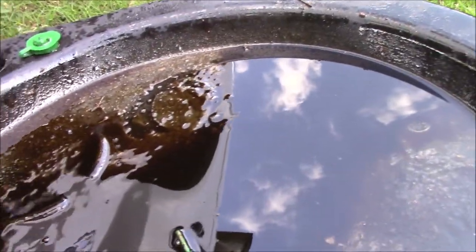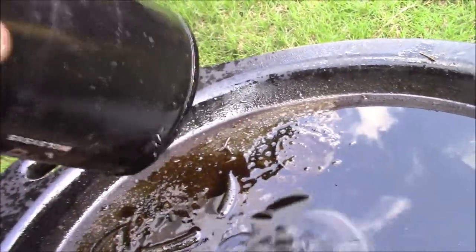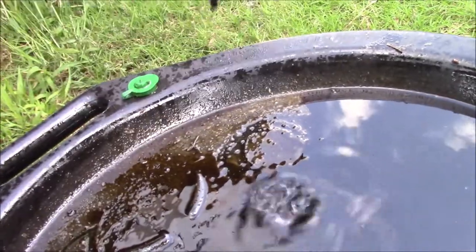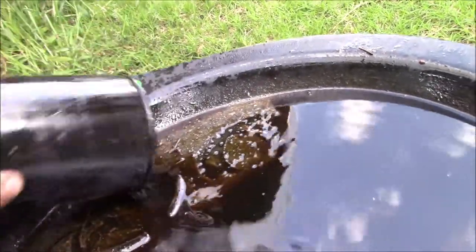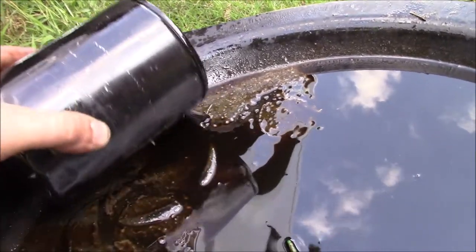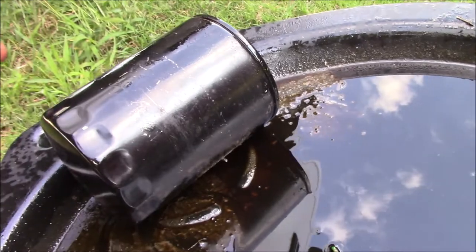I mean, there's probably a quarter of a quart, or about a half a quart in this thing, that's just stuck in there. Good lord, that just tells me this thing's clogged. But I could be wrong. I'm almost certain I'm not, but I could be wrong.